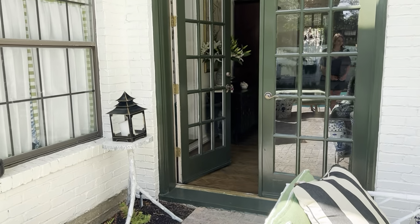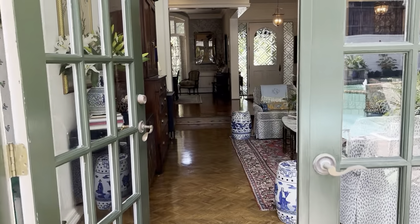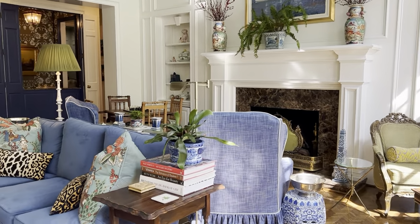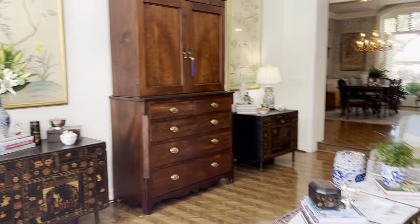Oh, this is so lovely. Thank you. Great outdoor area. Yeah, except the mosquitoes are so bad right now. Welcome to Texas. I guess anywhere in the South, Florida. Yes. Everywhere. I think it'll get a little bit better.